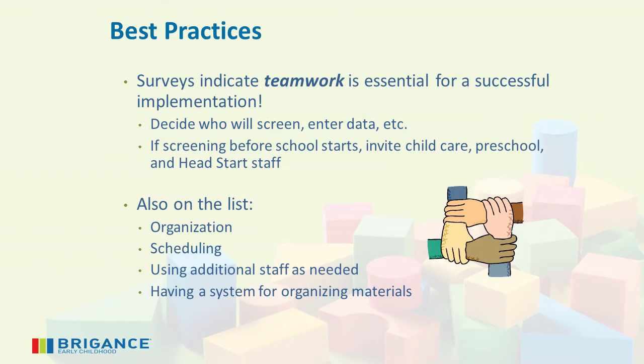Best practices. Surveys indicate that teamwork is essential for the successful implementation. Make some decisions about who is going to screen. Each school sets their screenings up just a little bit differently. So who in your school will provide the screening to your students? Will it be instructional assistants, teachers, intervention staff? A solid plan will help the implementation go smoothly.